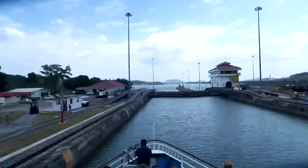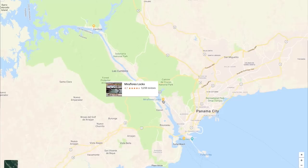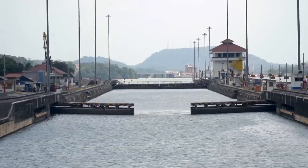So we're just coming up on the first of two locks that we're gonna be passing through today. The first one is the Pedro Miguel lock, and then from there, that'll lead us into the Miraflores Lake, and then we'll pass through the Miraflores lock, and then ultimately we'll reach the Pacific Ocean. If all of this goes to plan, it should take about 4 hours, but our boat isn't big enough to justify filling up or draining the lock, so we're gonna have to wait for a bigger boat to come into the lock with us before we can actually go through.